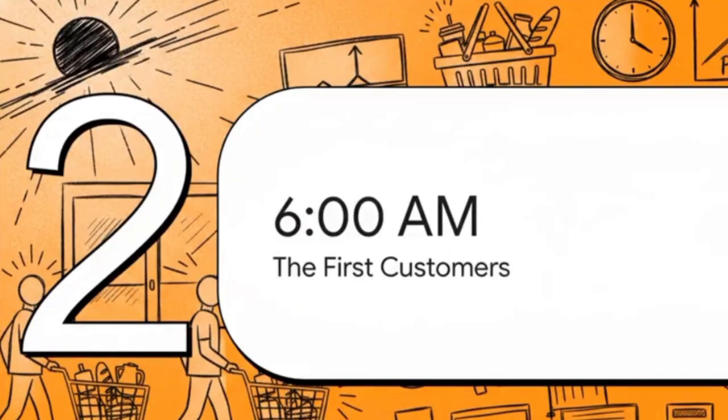Fast forward a few hours and we hit 6 a.m., morning sales and peak hours. The sun is coming up, the lights are fully blazing, and the first wave of daily customers walk through those sliding doors. Who's shopping at 6 a.m.? Well, you've got your early commuters, parents grabbing last-minute stuff for school lunches, and shift workers. And if you look inside their carts, they are buying the absolute essentials. We're talking coffee, a gallon of milk, a loaf of bread. Basic breakfast stuff to kick off the day.